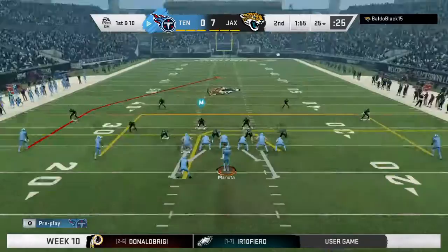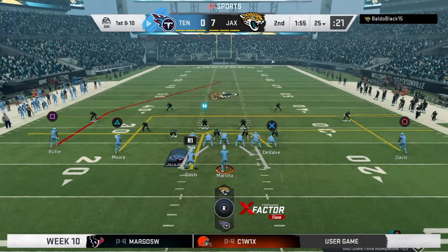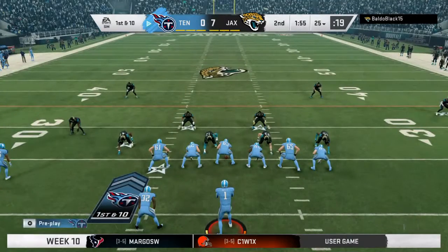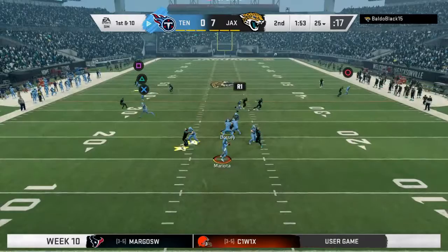The Titans offense set to begin the drive. It hasn't gone particularly well for them. That's obvious. In these conditions, no points so far. They've got to get that offense on track. The question, how do they do it? It is the age-old question, isn't it?